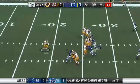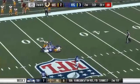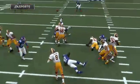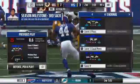Now a 2nd down throw for Cousins. He's got the hook up here to Deshaun Jackson. A really nice gain of 25 yards. Okay, what can't Deshaun Jackson do? All right, we know about the catches. We just saw another one there.